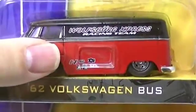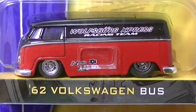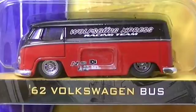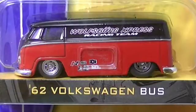This one's another VDub, and this one is the 62 Volkswagen bus. It's got Wolfsburg Express Racing Team. I looked that up. That is a real racing team, but these colors were not the same colors, at least of the images that I saw. So I'm assuming it's based off of that, but with slightly different colors.